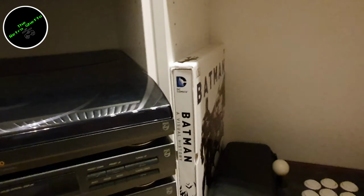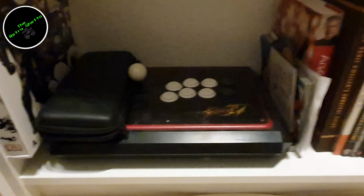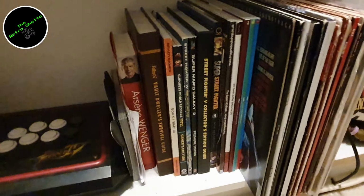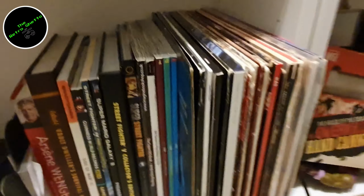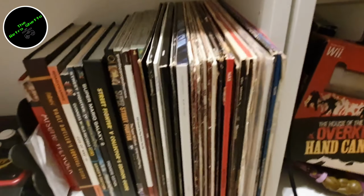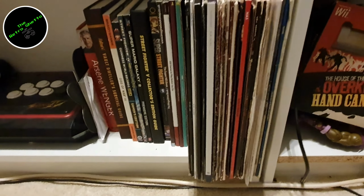So my newly added Batman Visual History. I've got my Street Fighter arcade stick, and then a few books, strategy guides, books, that kind of thing. And then my humble but continually growing record collection. Really enjoying collecting records at the moment, so that's where they're housed currently.